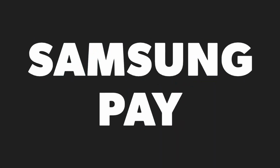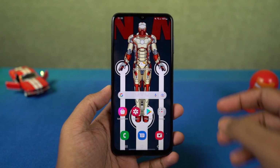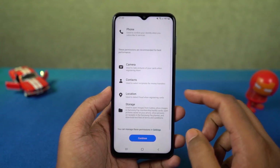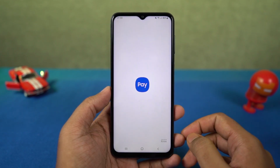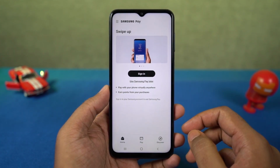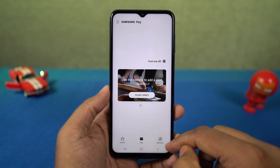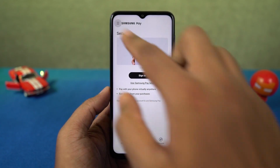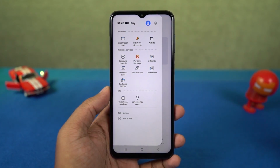Now going on next, this phone also has Samsung Pay. Just like on its flagship phones, even this phone comes with a fully functioning Samsung Pay. This is my all-time favorite feature on Samsung phones. You can add your credit card and debit card information on the Samsung Pay app and make transactions with just your phone, even when there is only a swiping machine. I wish all the Android phones had this feature.